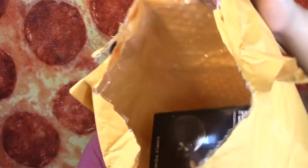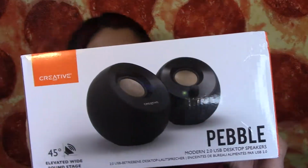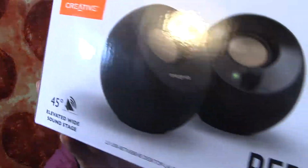Okay, the next thing that I got is in this package here. Oh, it's not little, it's like a shoe size type of box. I'm super excited. If you guys don't know, I got a new computer for my birthday and I needed some speakers, so I decided to get these from Amazon. They are from the brand Creative Pebble. I've never tried this brand before, but I really wanted to because they're super cute. Look at them. It says Modern 2.0 USB desktop speakers, and these retail for $19.99.